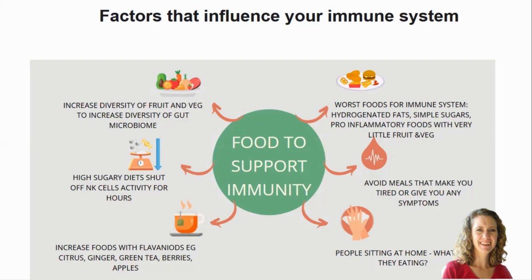Avoid meals that make you tired or give you any symptoms. Increase foods with flavonoids. Eat brightly colored fruits and vegetables, a wide variety. Eat the rainbow of fruits and vegetables every single day, because that gives you a wide variety of flavonoids. But particularly things like citrus, ginger, green tea, berries, and apples are very good to boost your immune system.